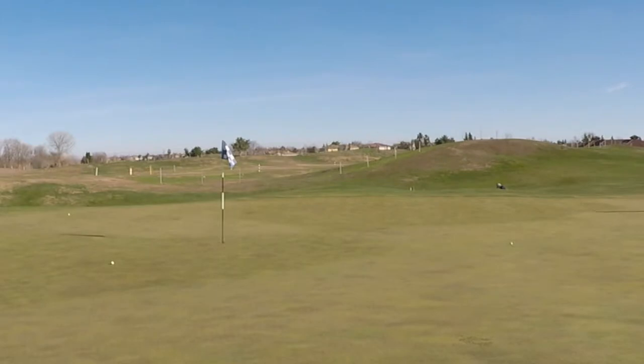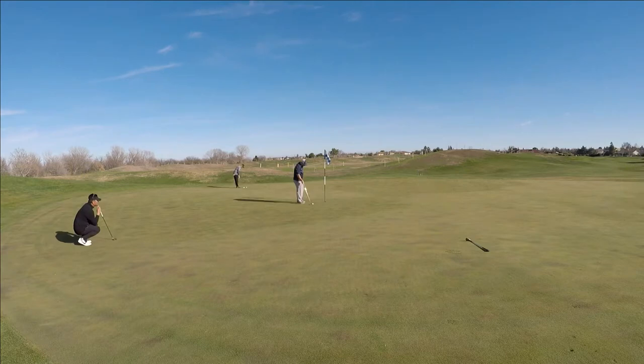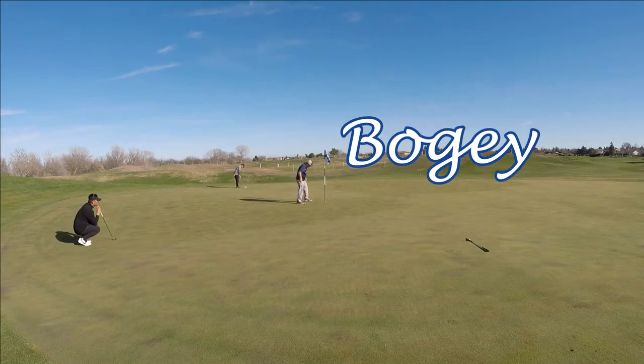I did end up finding the greenside bunker here, but I'm able to splash it out to about 20 feet and have a look at a par here. I give the par putt a good chance, but it does just creep by on the left-hand side, and I'm able to tap in for a bogey to move to plus 7.